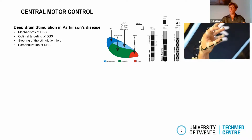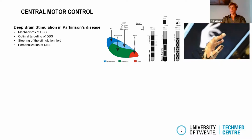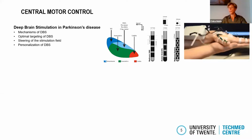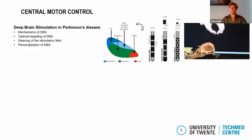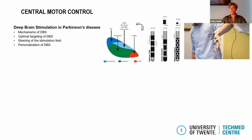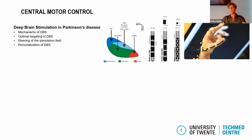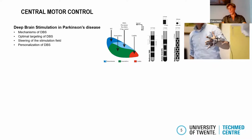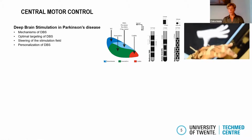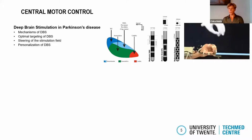And we're also developing new tools to, for example, measure the movements that are performed by patients. So this is an example of the power glove that we have recently developed. It's not yet a real glove, but the idea is to be able to measure using inertial sensors positioned at each segment of the finger, to be able to record hand movements and finger movements in a very accurate way. So hopefully with testing, for example, deep brain stimulation settings, we can identify the subtle differences in the stimulation settings and responses. So we're looking into the mechanisms of deep brain stimulation, optimizing deep brain stimulation. So steering the field, that's what we've been looking into, but also the personalization.